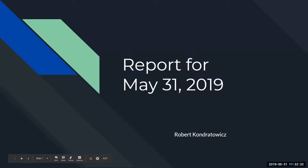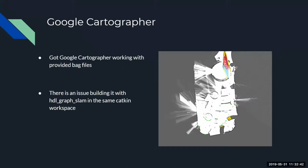Okay, so here's my report for today, May 31st, 2019. Not a whole lot, but a couple of slides. So I managed to get the Google Cartographer working with the provided files. Oh, that's awesome. Yeah, the only problem is it's only with the provided bag files. I need to take a more in-depth look into the bag files you provided.